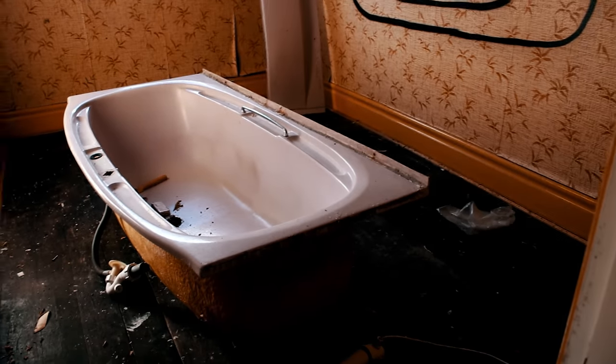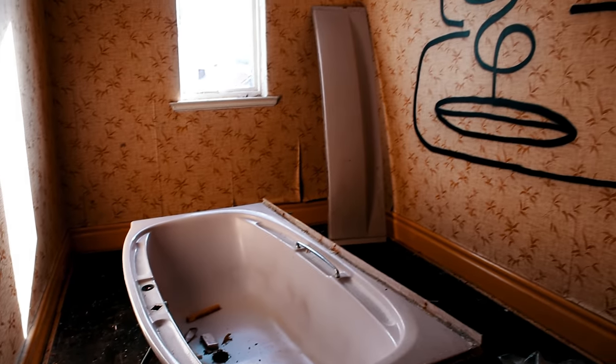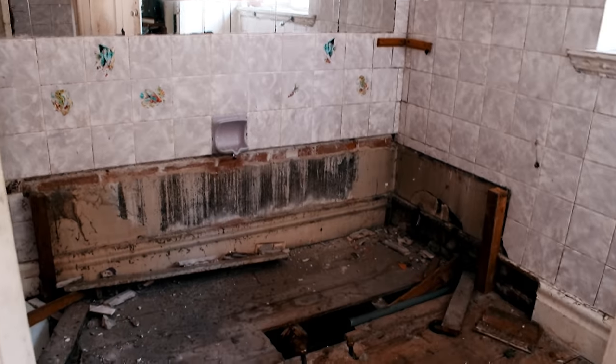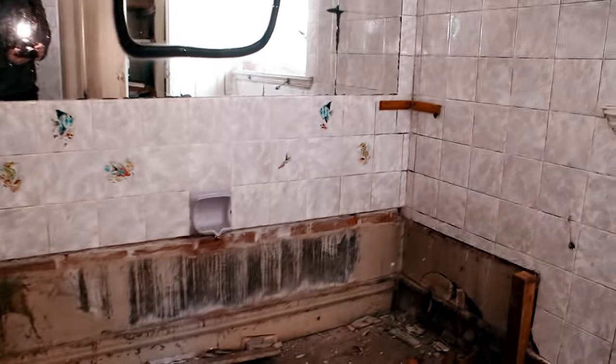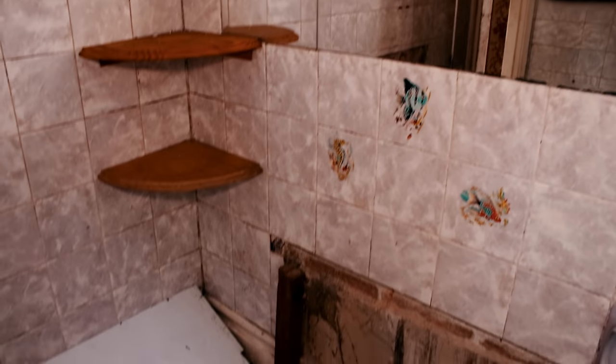Someone's left a bathtub in here. It's not the smallest bathtub in the world either, is it? When you look at it. Assume that would have been the bathroom maybe? No, the bathroom behind you. Oh yeah, there you can see where the bath came out, can't you? God, yeah, the window's wide open. You might see a bit of snow down there. You see where the bath should have been.